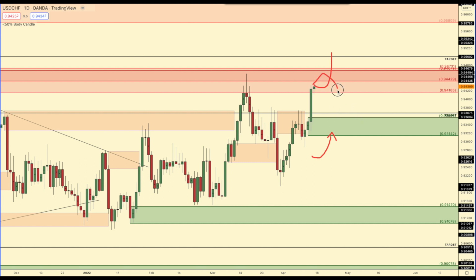So if price does pull back to this daily area of demand, I don't really recommend, none of this is financial recommendations here, but I'm probably going to be looking for a 1-hour shift of momentum to the long side inside this daily area of demand if we get a pullback into that area.